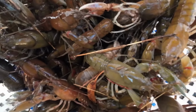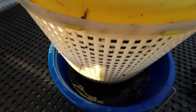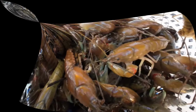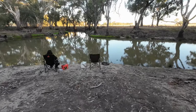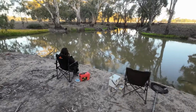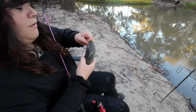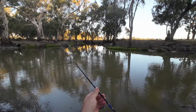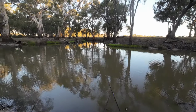How did we go? They're not huge, but there's a lot of them. You catch any yellow belly while I was gone, bro? No. Just happened to get here while you're unhooking a fish. Holly just informs me that while I was gone, pulling the nets out, she caught seven carp. No yellow belly, but 7 straight carp.